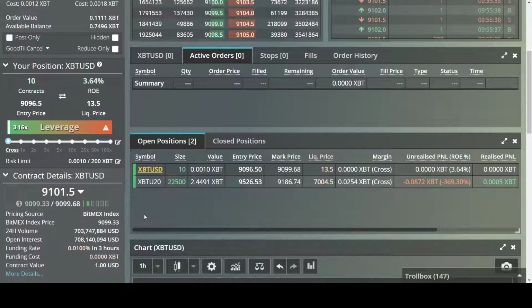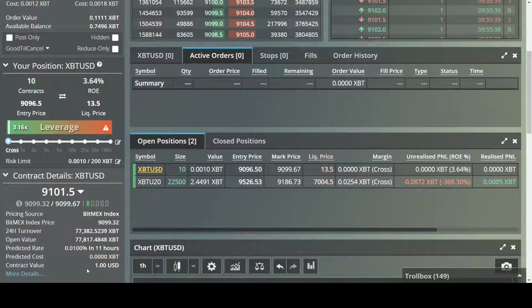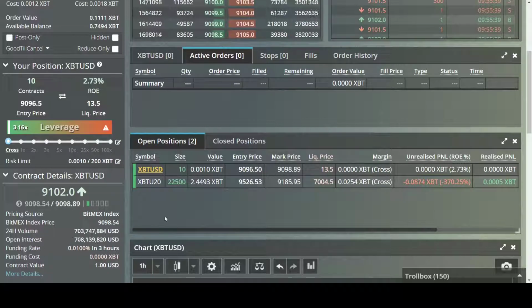Like I said before, this will make or lose you money, so do not ignore this price. You need to know what this is right now. You need to have an understanding of what it might be for the next 2 or 3 days. You need to understand this mechanism a lot more if you are going to do large sums of money on Bitmex, or more importantly, if you're going to use high leverage on Bitmex.